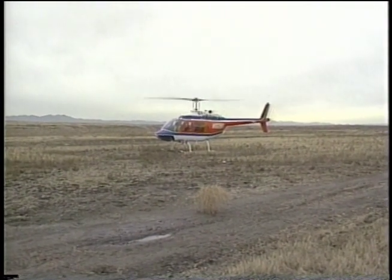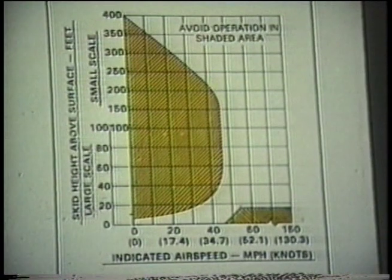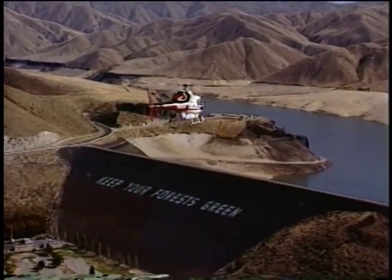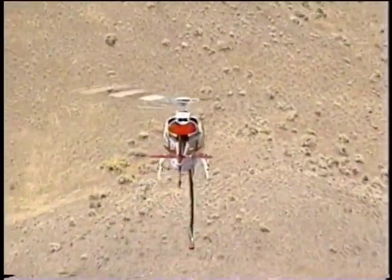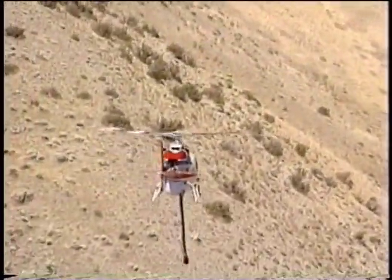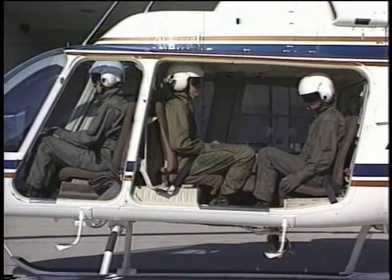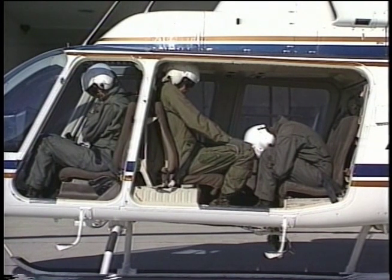Each helicopter model has a chart called the height velocity diagram. This chart shows the combination of airspeed and altitude from which a safe autorotation can be made. As you can see, the safest flying is done above 500 feet and at cruise airspeed. This is not to say do not go low and slow. Just limit your flying in this area to only that which is necessary to get your job done. Remember to assume the emergency position during any autorotation from any height.